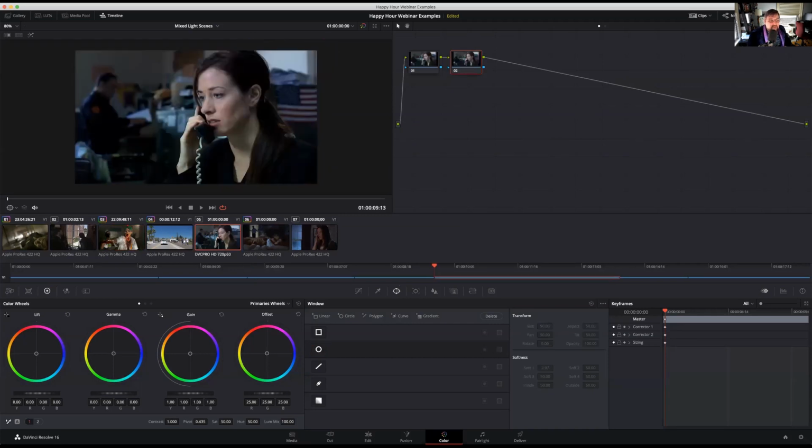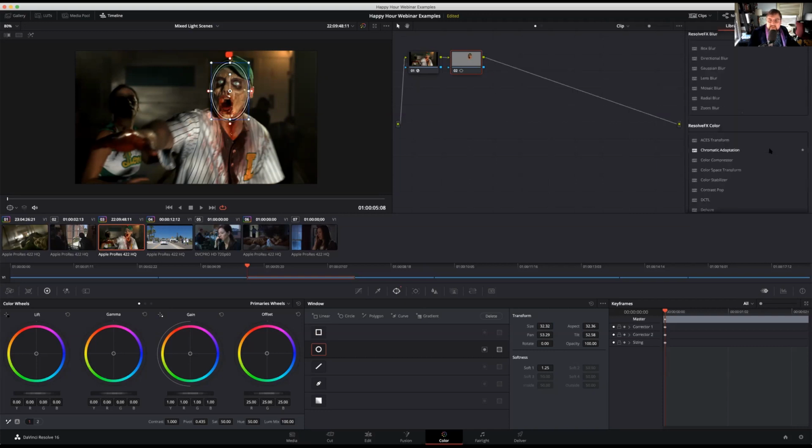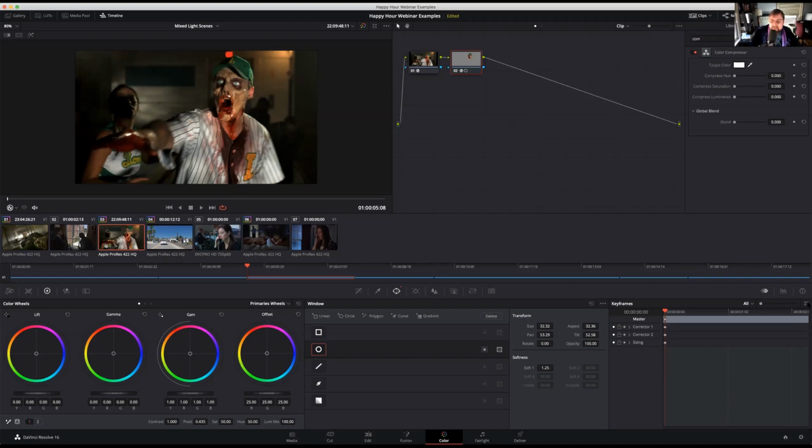And for those of you who don't know what I'm talking about, let's do it with this zombie. Why not? He definitely has a modeled complexion. So I'm going to reset that node. I'm going to turn that back on just because it's fast. I'll fit that on there. Then what I'm going to do is open effects. I'm trying to remember what category that is. It is in color compressor. All right, so I'm going to drop color compressor on that node. It's being limited by the window.